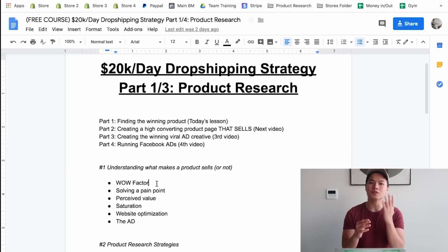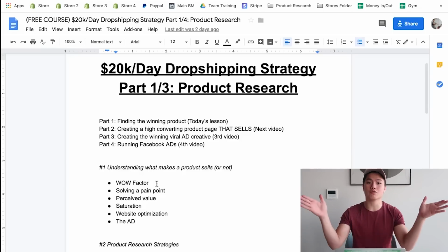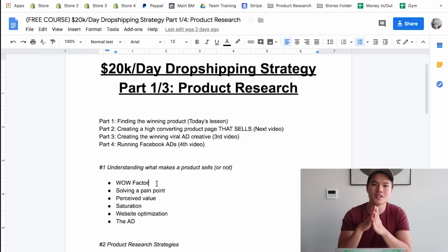Fourthly is understanding the saturation, right? Not every single product is sellable on Facebook ads, even if it has a wow factor, solves a massive pain point, and caters to a massive group of audience. So you gotta understand that when it comes to selling products on Facebook, it's very, very important to sell products which are hot and trending.